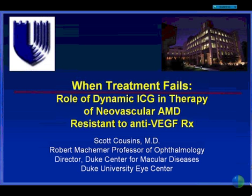What I would like to present today is the role of dynamic ICG in the therapy of neovascular AMD that is resistant to anti-VEGF monotherapy.